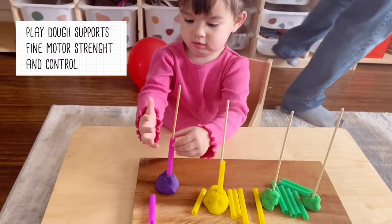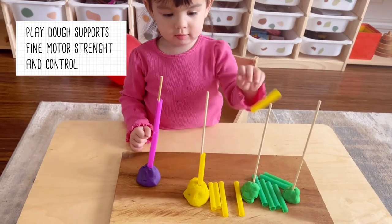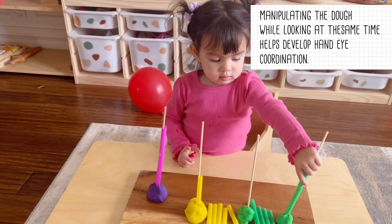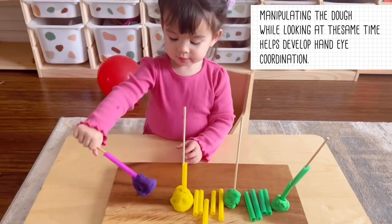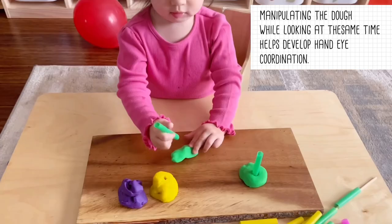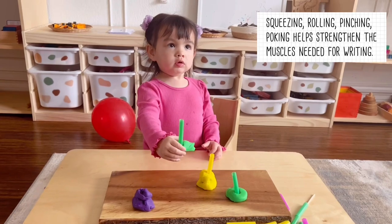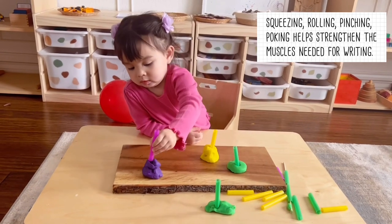Very good. Play-Doh offers so many benefits in child development, particularly for the writing skills. It helps support fine motor strength and control. Manipulating the dough while looking at it at the same time helps develop hand-eye coordination. Squeezing, rolling, pinching, poking helps strengthen the muscles needed for writing.